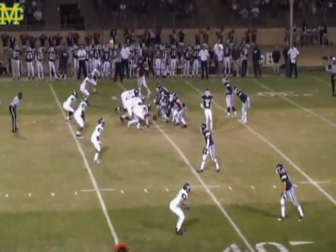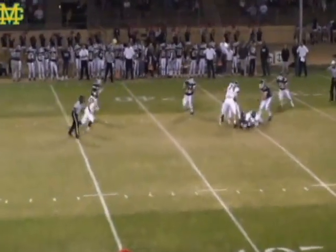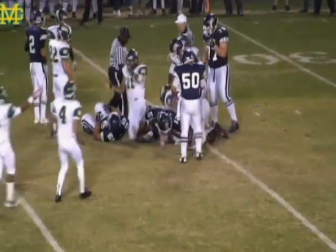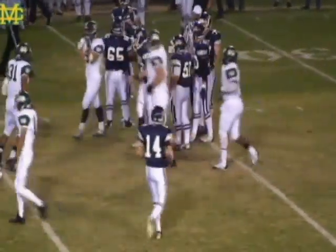Shotgun for the Sailors. And in motion. There's the snap. He's looking left. He's under pressure. Oh, ball comes loose. Devine knocks that one loose, and they do recover. But what a big play for the Mustangs.